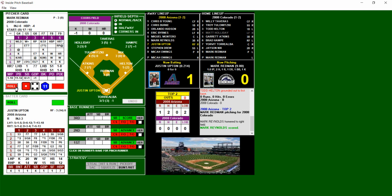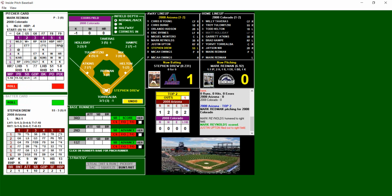Here's the pitch. And that's going to be 6-1. Home run chance on a 1-9. The 12 is too high. 6-2. And that's going to be a fly ball out there past Holpe. And that is out number 1.